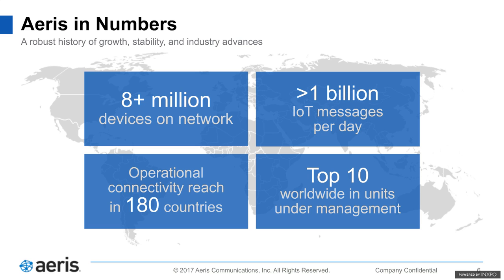And to give you a little bit more context about our company and give you some numbers that might help make it a bit more clear, we've got over 8 million devices on our cellular networks around the world, and that's actually up over 9 million now. It's constantly growing, and it's hard to keep up with the slideware. So that's over 9 million now.